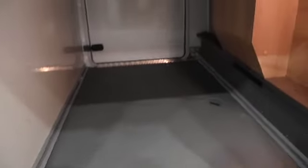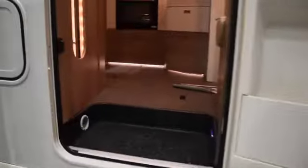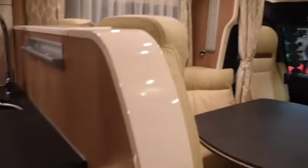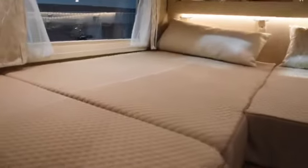Wow. Scott Heger, Sea Tour. Look at the size of this garage. Wow. I think I could fit my little folding bike in there. Let's have a look on the inside. So it comes with captain seats in the front, two single beds in the back and the middle piece.